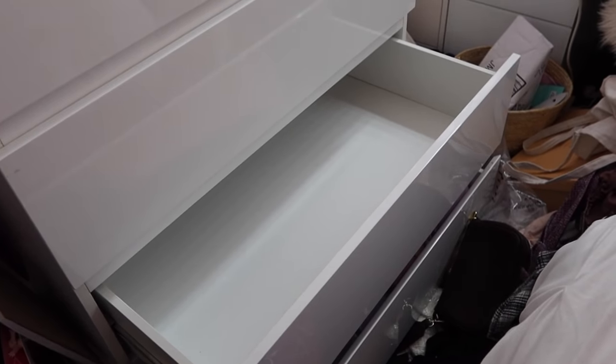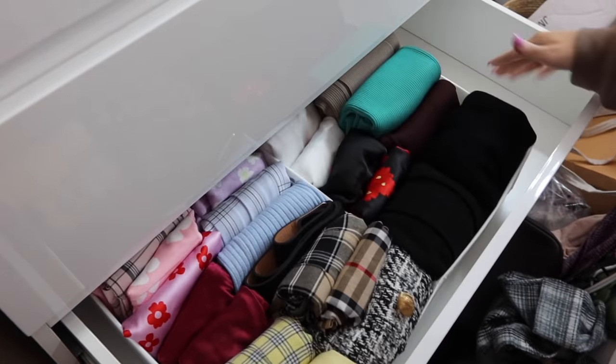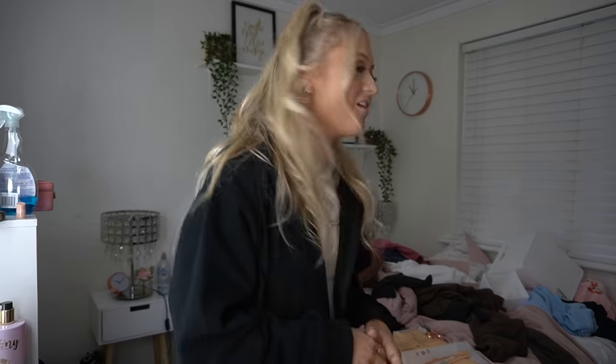Excuse the mess surrounding the drawers, guys. To be honest guys, I haven't got very far since I last spoke to you. I've been procrastinating quite a lot, but I'm really sick of living in mess, so I really need to get this done. Today's the day.